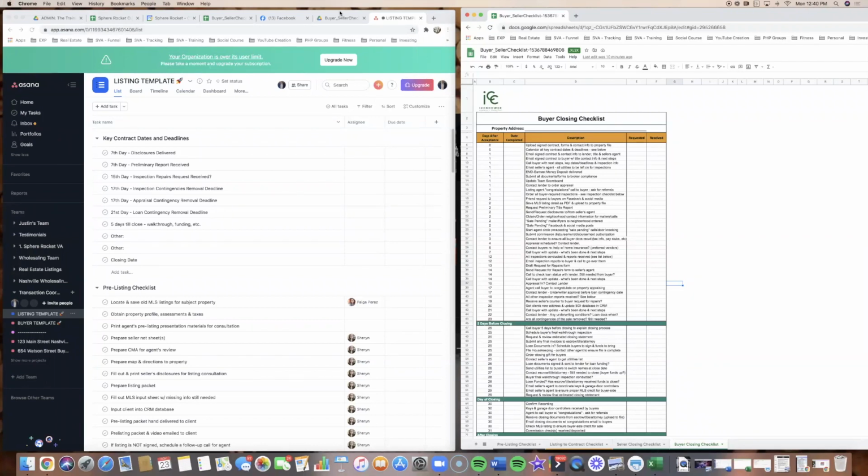I'm wondering if you have a template on documents for a transaction, because obviously a lot of this is doing different things, but what about making sure you have all the documents saved at the end? Yeah, great question. So what we find is, the best way to do it is when you look through these checklists, most of these are recording documents that are going to be needed at the end.